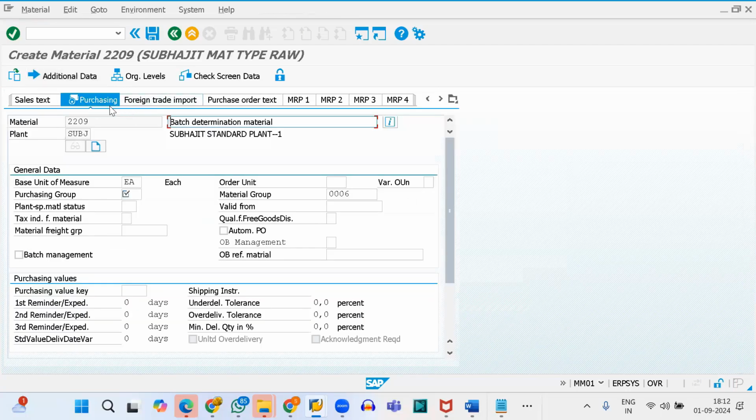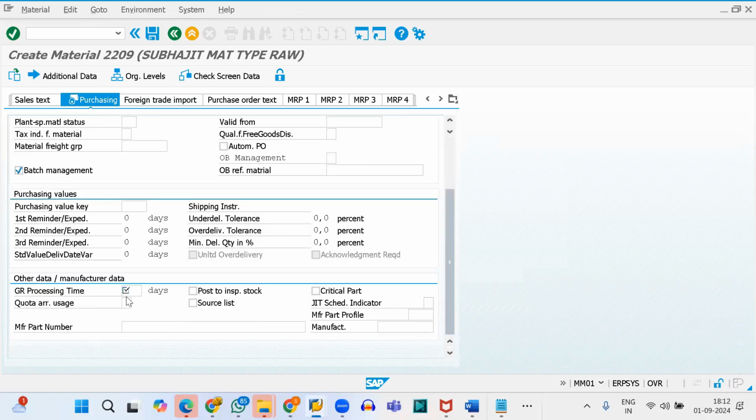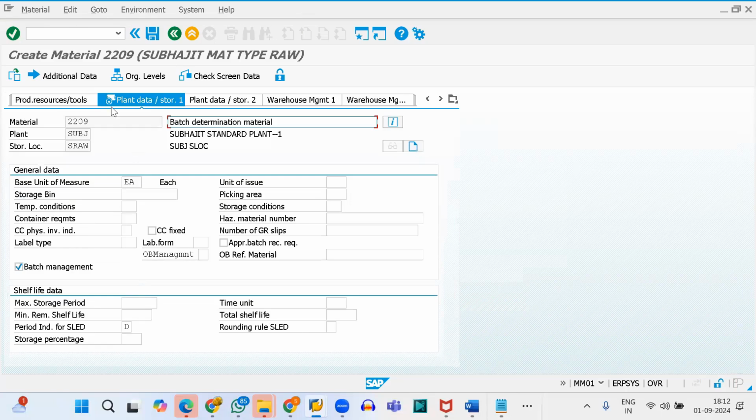So inside the purchasing view, the most important part is the batch for this material. That means we want to activate the batch for this material master. Just click on this option. For the purchasing group I am using this one, and for GR processing time I am taking 5 days. After maintaining this, inside the plant data or storage one, we need to maintain the shelf life data.